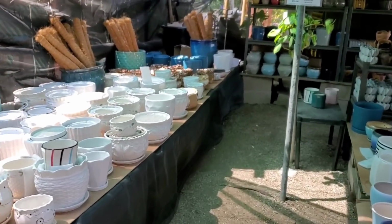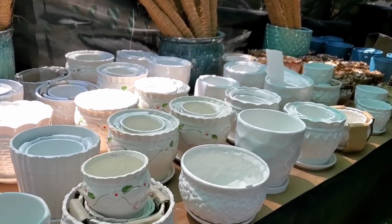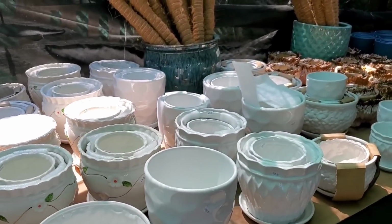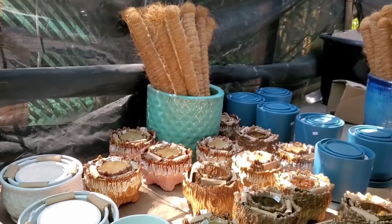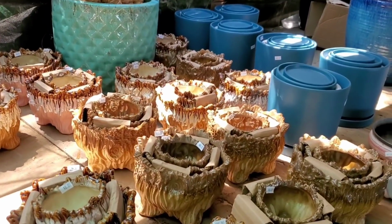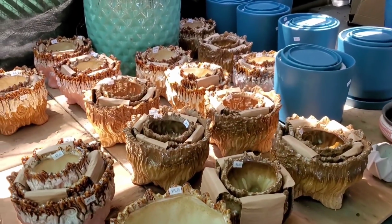And then, let's see, we're back at the pots. These are all of the cute white pots. Oh, I do love these. These are great for like succulents and cacti.